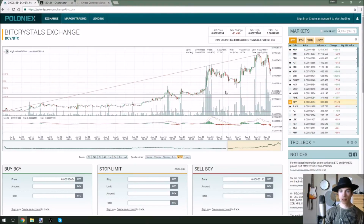Bit Crystals is a good investment to buy in on, but my personal plan is to see if it comes down and tests these levels in between there at 0.000419 Bitcoin. That would be my buy. That's where I'm gonna set my buy orders on Bit Crystals, because I think it's gonna uptrend for a minute. So now let's check out our third coin, which is Storage Coin X.